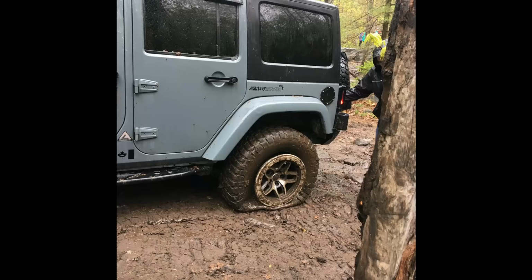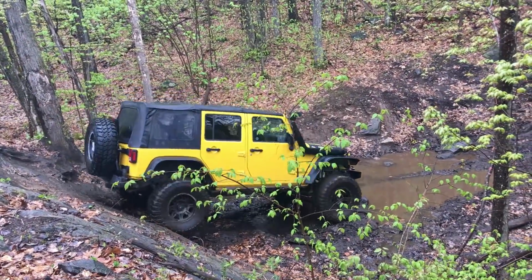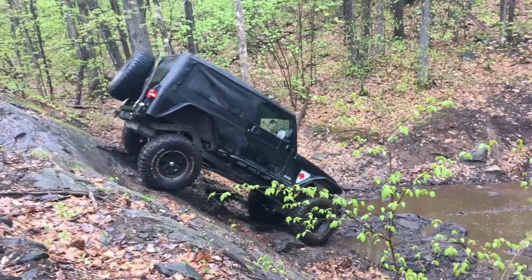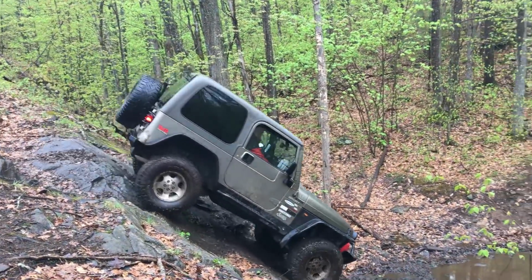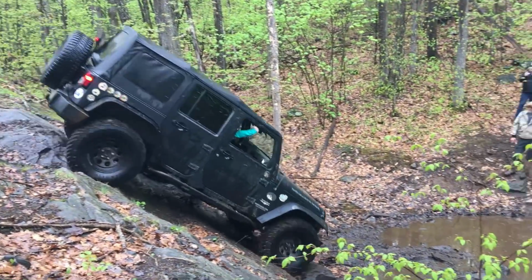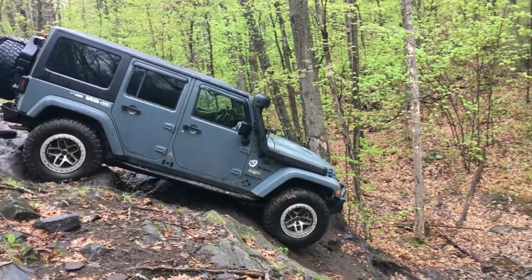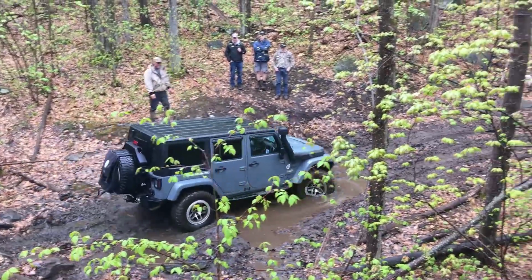Oh, there's a tire. One of the obstacles on this trail is called Superman. It's a bit harder than it may seem because you have to fight your instincts on it. Last time I took on Superman, I hit that scarred tree on the far side. Not today.